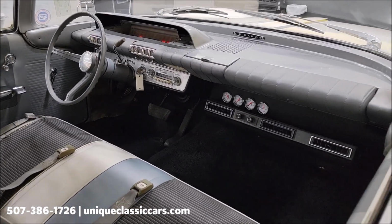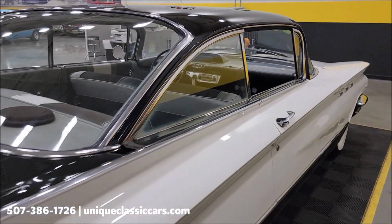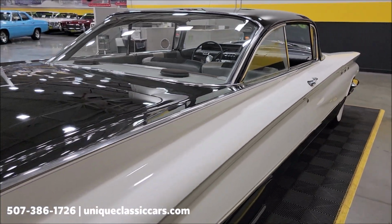Left the key on there when I was checking out the AC a bit ago, so we'll fire this up here in a second. It'll be fine. It does have a new battery in it, so we're good to go.